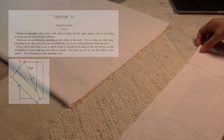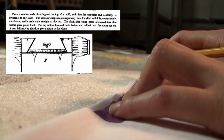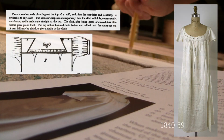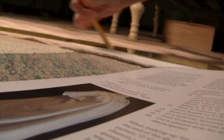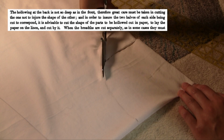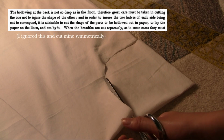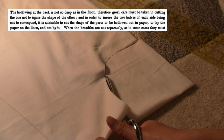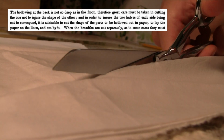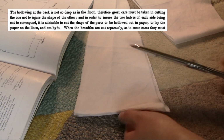Given that this book is from 1837, it also provides another shift pattern with a yoke at the neckline, which more closely resembles later Victorian chemises. As for cutting out the neckline, Workwoman's Guide advises, quote, "The hollowing at the back of the shift is not so deep as in the front, therefore great care must be taken in cutting the one not to injure the shape of the other, and in order to ensure the two halves of each side being cut to correspond, it is advisable to cut the shapes of the parts to be hollowed out in paper, to lay the paper on the linen, and cut by it."